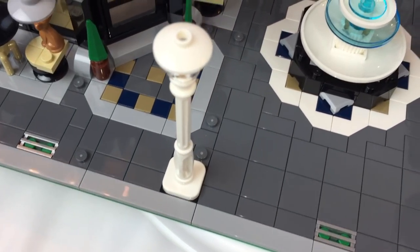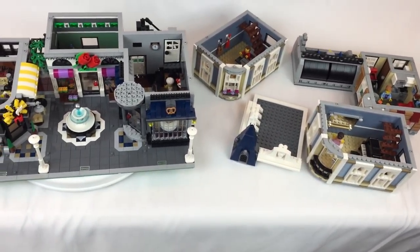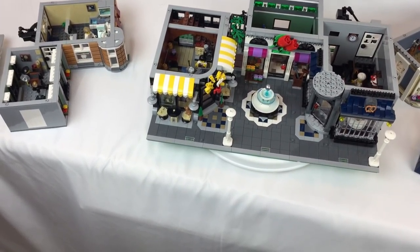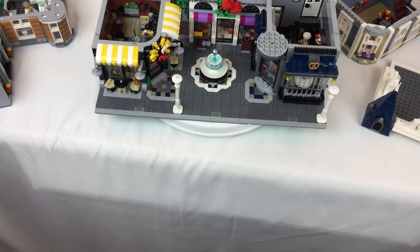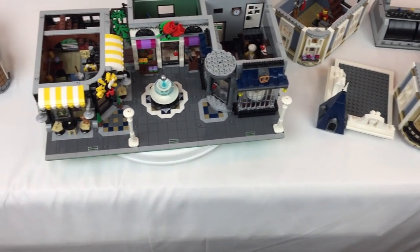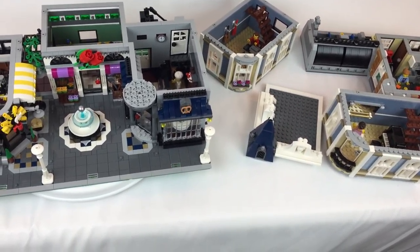Yeah, I really like this set. I think it's pretty awesome. They put a lot of detail and a lot of hard work into designing this and getting it ready to celebrate the 10th year of Modular. So, I've almost got them all. We'll do reviews. I'm in the process of putting the green grocery together. I'd show it, but it's in the other room and I'm too lazy to go get it. But, look for this in my city.